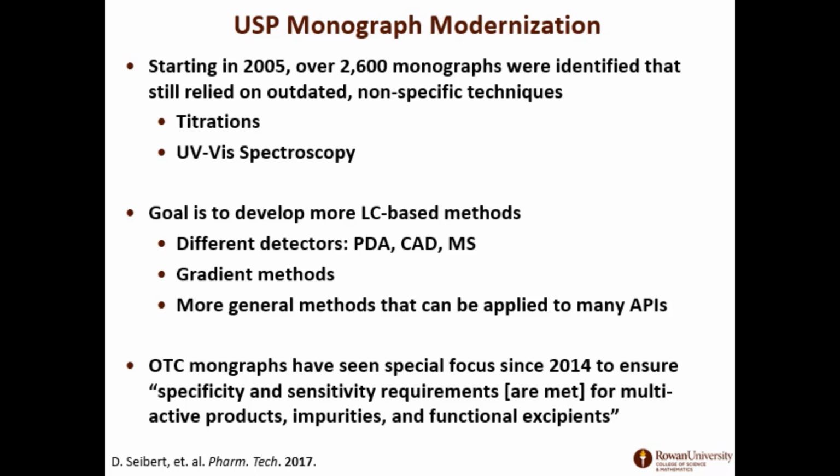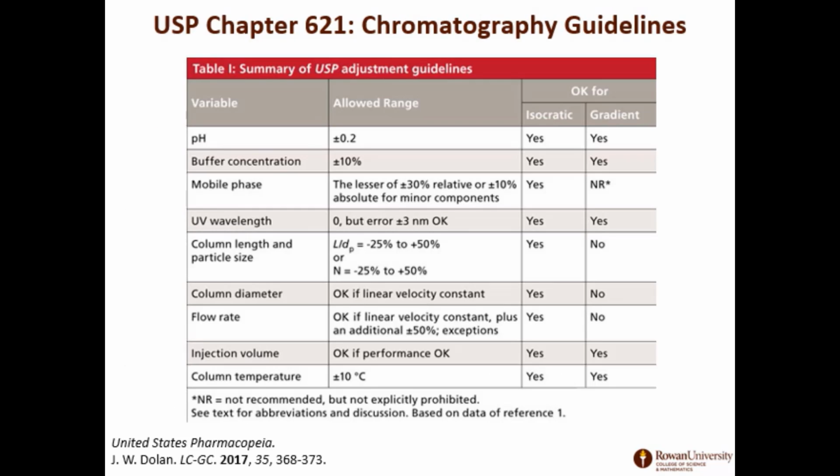And so in terms of things you might do, not only do we think about trying to make the methods go faster, but perhaps be a bit more robust as well. And when we talk about chromatographic methods within the USP, there's chapter 621 that gives a variety of guidelines on what types of allowable adjustments can be made to a given method. And some of these things can actually be applied to help increase the throughput of your analysis, which can help identify any issues that might exist during the manufacturing process and try and remedy those as fast as possible.